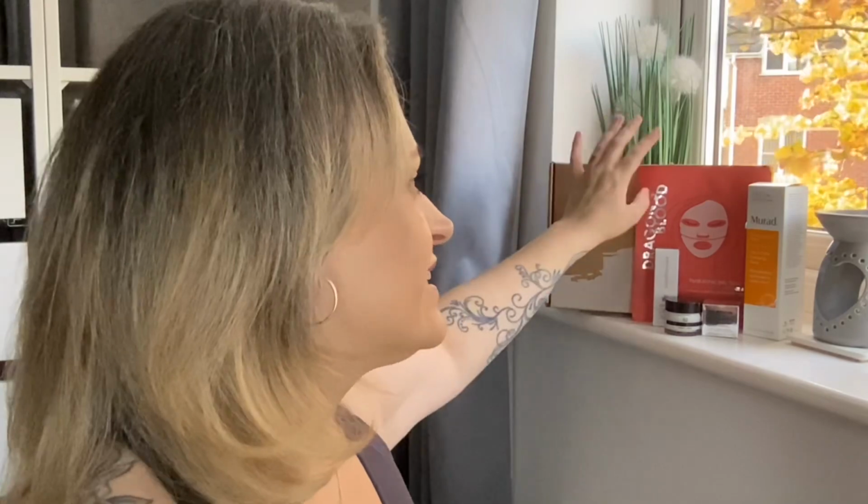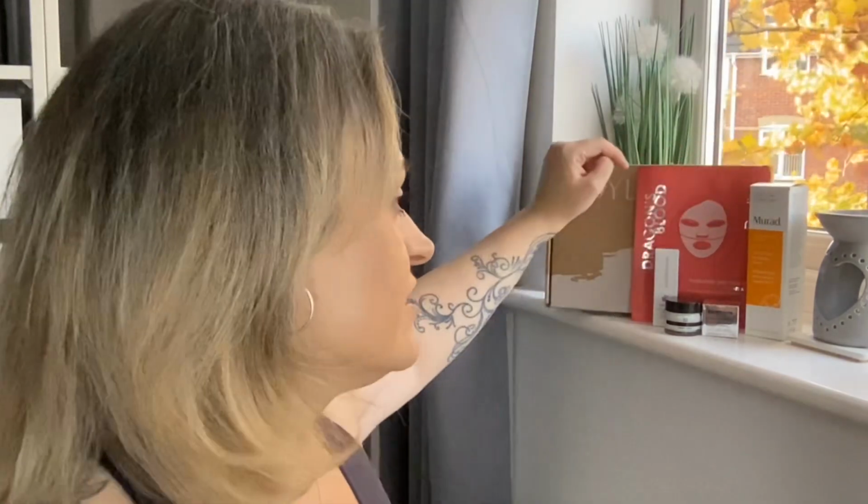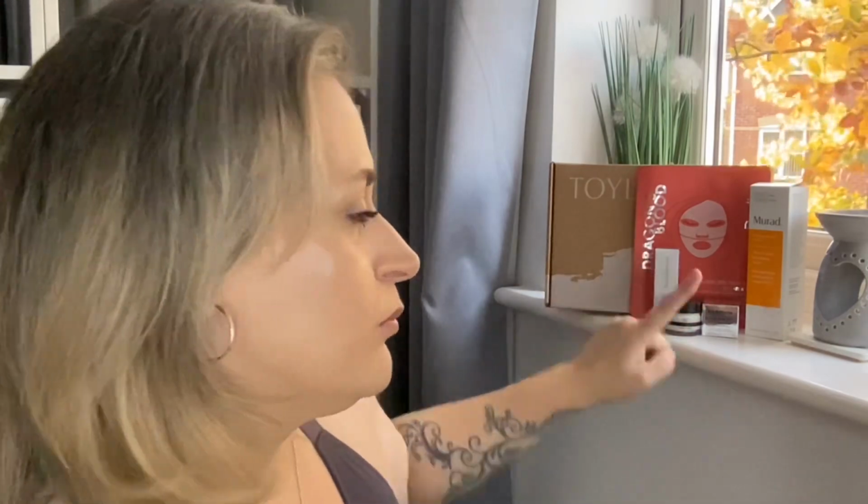Yeah, it is an expensive box, but we have some nice expensive good quality products in the box as well, which is great, and not products that are constantly doing the rounds in all of the beauty boxes. So yeah, we might get a mask in another beauty box, we might get a Morad product, but not normally a full-size product in other beauty boxes. These three I've never had in another beauty box that I can remember. But yeah, I am really happy with this box.